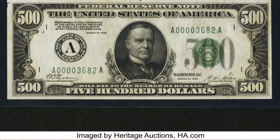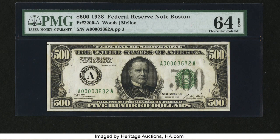But other than star notes, the 1928 FRN $500 bill in fair to good condition is worth on average around $700. In about uncirculated condition, it's worth about $5,000 to $7,000, also depending on the district it came from. In this example, the Boston district notes are the rarest, and one of them sold at Heritage Auctions for $32,200. This is the note in this picture.